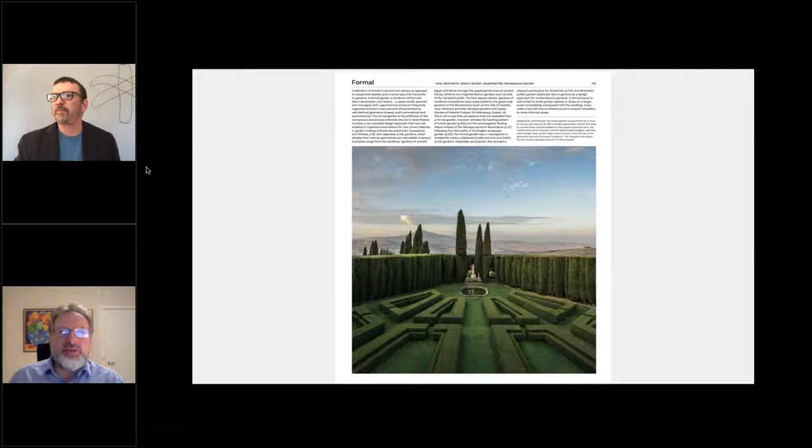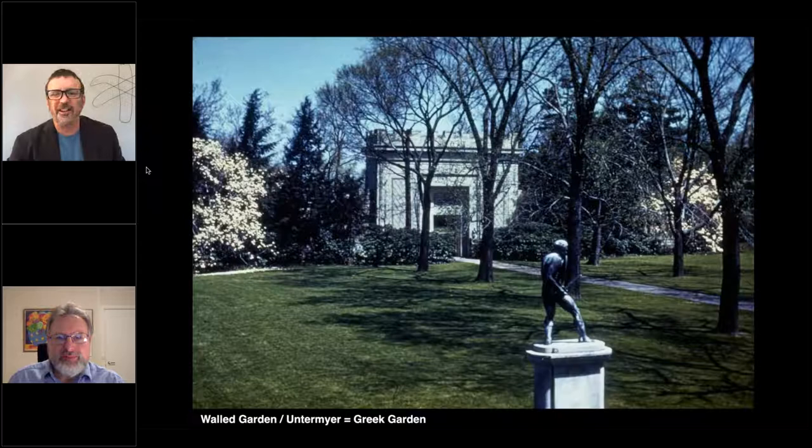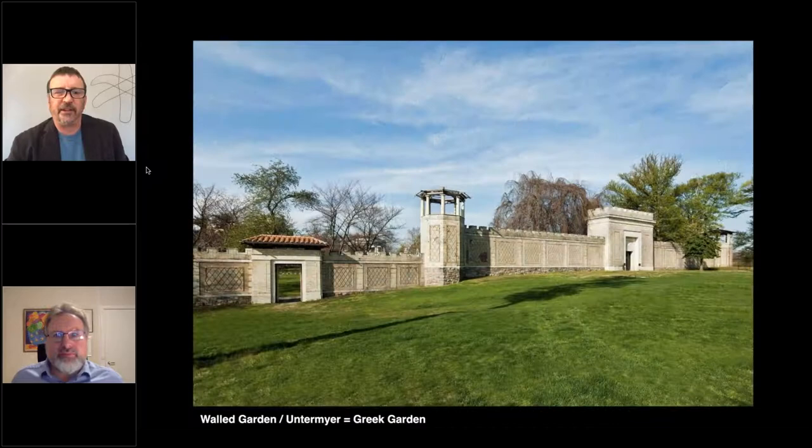The picture that you're looking at now is of an Italian Renaissance garden, but very much that idea of neat straight lines and geometry, whether it's symmetrical or asymmetrical, and that's certainly the case in this walled garden. Absolutely. So if we step back and look at this walled garden, again, Untermyer called it his Greek garden. I describe it as an Indo-Persian walled garden surrounded by a study of Greek architecture. And so all these different influences going back to that eclectic style, that country place era that we were speaking of. But you can see the walls as it goes down.